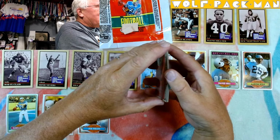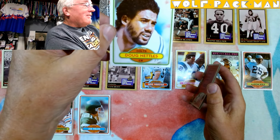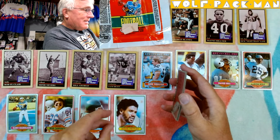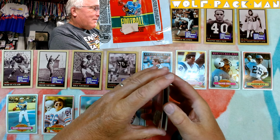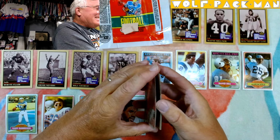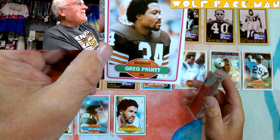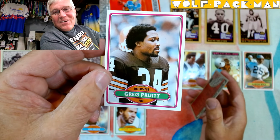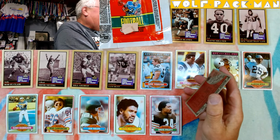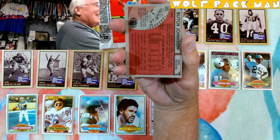Doug Nettles. Every card got a little bit of touch-up paint. Well, Doug's card didn't, so he's good to go. Doug Nettles. What do we have? We have 4 cards left. Greg Pruitt. I said that was Greg Pruitt on the back. And lo and behold, we get Greg Pruitt, number 34. That is too funny. I can't believe that. That's awesome. Boom. Called that one, didn't I?